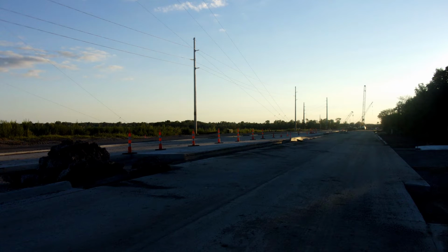Now it is the next day, and it's late in the evening. It's cooling off. I can come outside. As you can see with this run here, with all the cones all the way down, that's what they just installed yesterday. And you can see the pile of old concrete there that they dug out today.